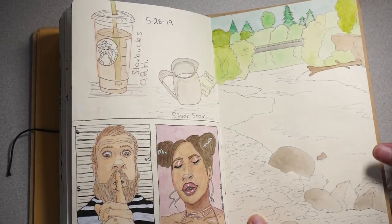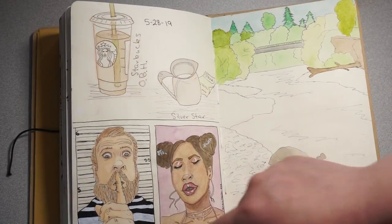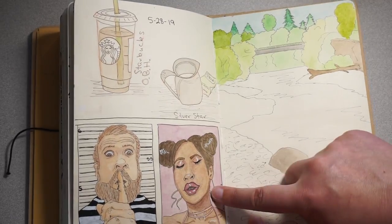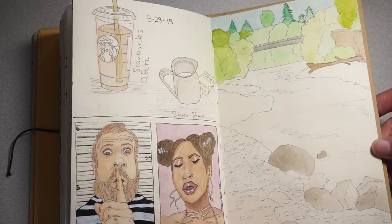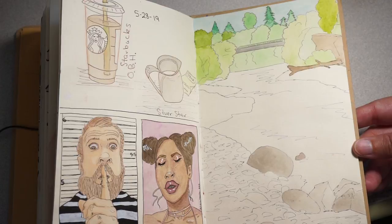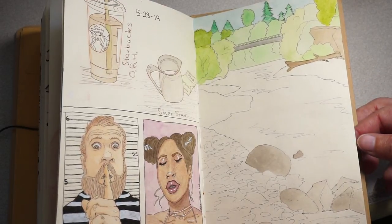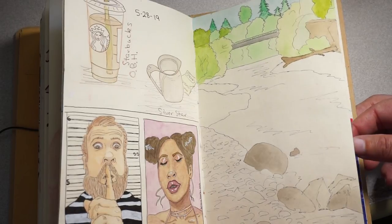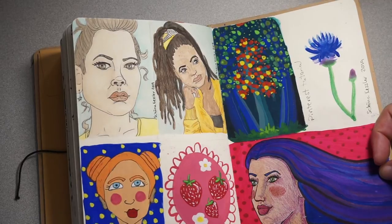Okay, some more Starbucks. I like this guy. I added the jail suit. I really like how she turned out. Watercolor. Then I had started this down at Harry Gardner while the kids were enjoying the water, playing around on a nice summer day, June 1st, 2019, a year ago.